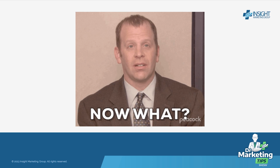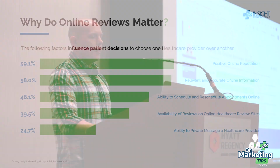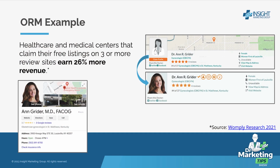So now what? When we're talking about reputation, we need to make sure that we're controlling the conversation. And we know that the following factors really influence patient decisions. So one is, again, positive online reputation, relevant information, the ability to schedule online, the availability of reviews, and the ability to private message a healthcare provider. How many of you guys have that right now where there's a mobile application or something where a patient can contact you? I see a couple hands. Okay. If your practice has more listings, higher reviews, you're going to make more money. That's simple math.